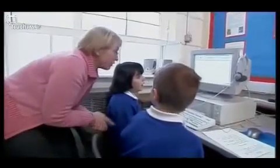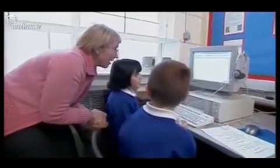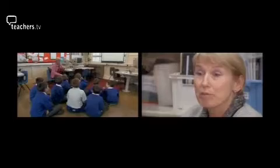regularly. The suite as it is at the moment has 17 PCs, all operational, all set out in workstations. The children share one between two because the classes are about 32-ish, sometimes in the juniors a little more. And there's usually one computer that I work on or the teachers work on with the whiteboard, but that can be used by the children as well.